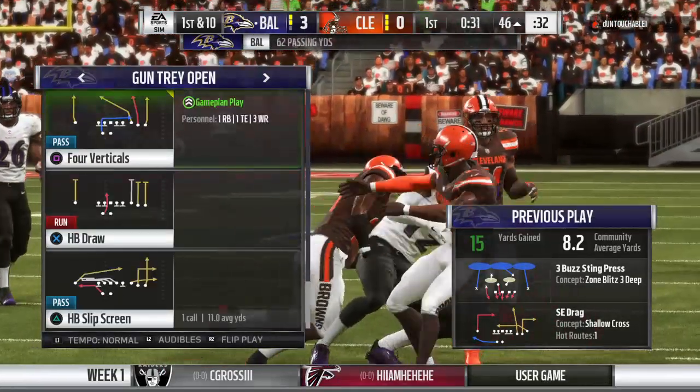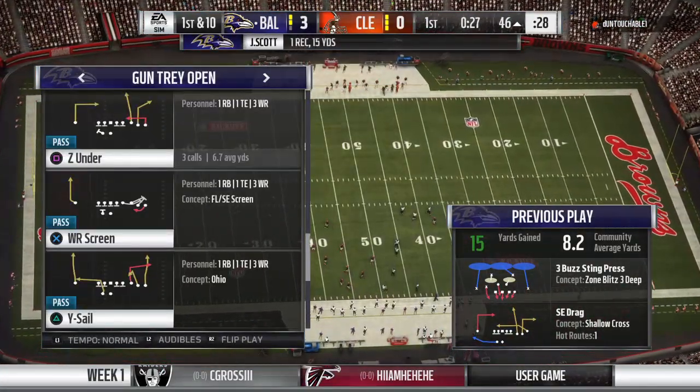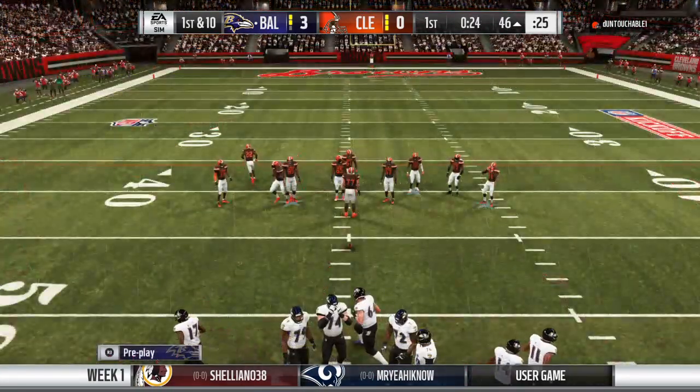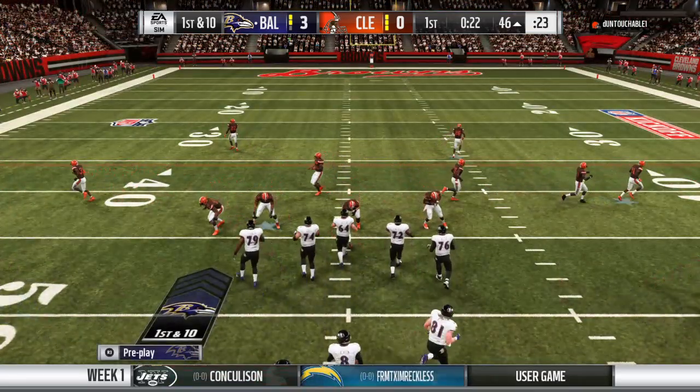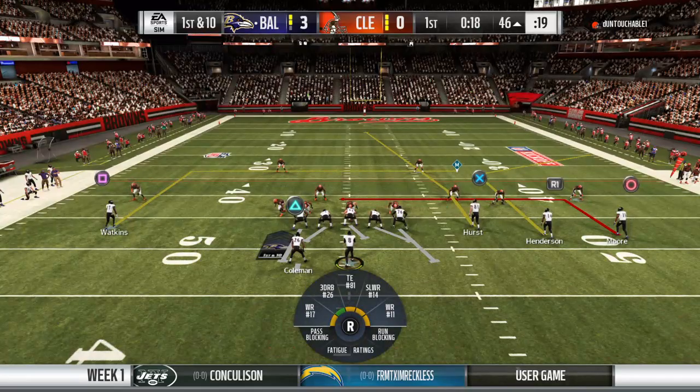On any given pass play, you never know exactly where your exit points are going to be. On this play, he was flushed to his left, still on the run, able to accurately throw the football for a nice first down. So a 1st and 10 upcoming from Browns territory now at the 46.